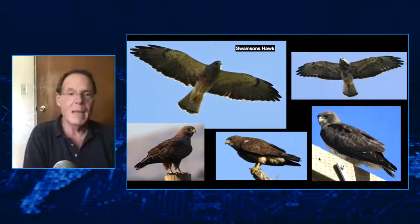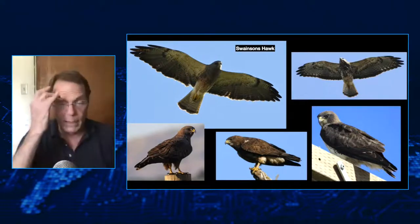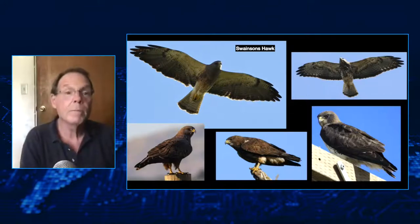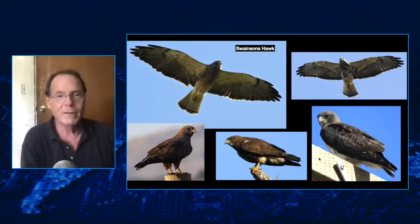Turkey vultures, red-tailed hawks. Harriers were common, though I don't think they were nesting high up in the trees. Lois would know better about that. Horned owl. Swainson's hawk. Horned owls would take up residence occasionally. Never at the same time, mind you, one of those species would take up residence in this tree. But these are birds that need something like this enormous walnut tree that's on the property.